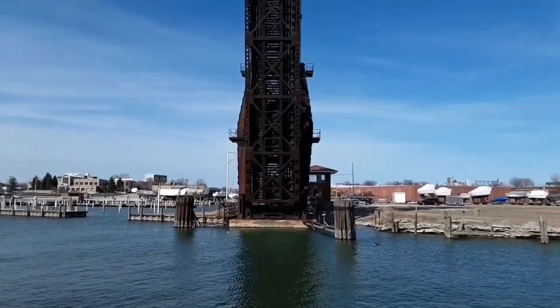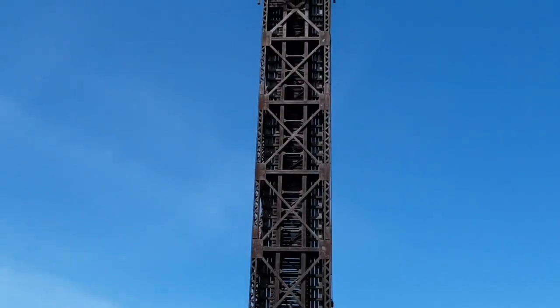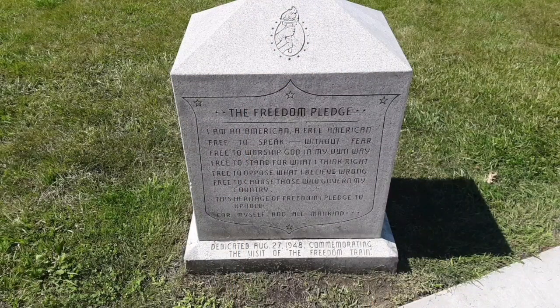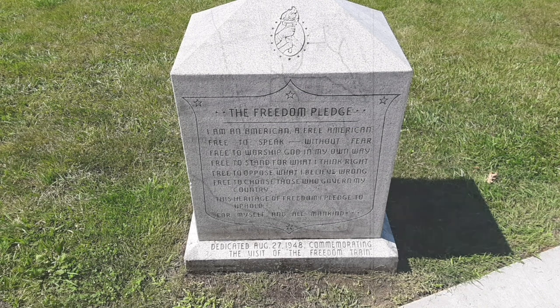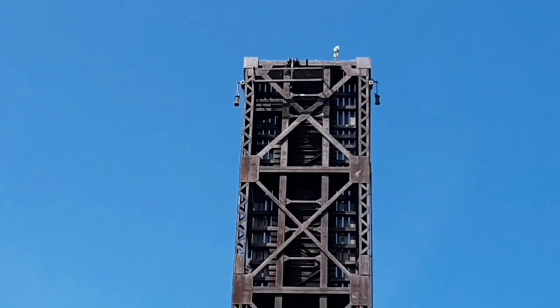The bridge was completed in 1931 and saw daily use as the line carried lumber and grain from Michigan to the Canadian border. In 1948, the Freedom Train crossed this bridge on its way to Pine Grove Park, 1 mile to the north, for the train's official stop in Port Huron. Pere Marquette's successor, the Chessie System, would abandon 24.64 miles of track from just south of Croswell to Quay Street in 1971, as this section had no customers.